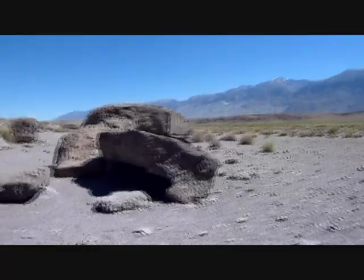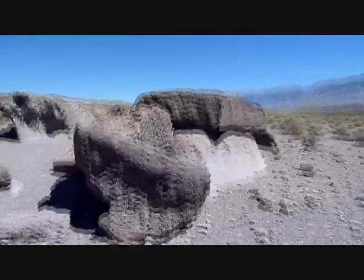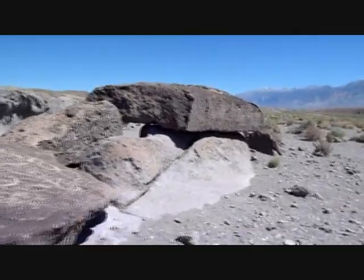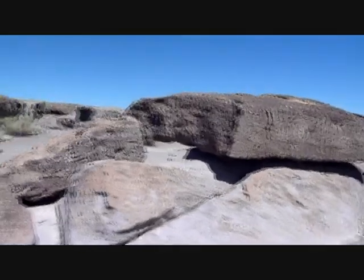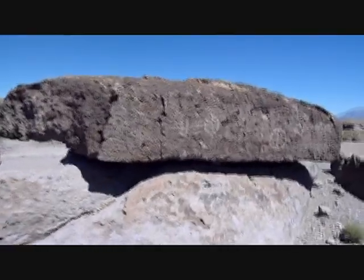But I tell you what I'm going to do is take you to where the old huts were. And I'm going to take you to a grinding area where they ground their corn, or they ground their acorn, or they ground wild nuts, pine nuts, where they cooked and where they slept. I mean, this is incredible. But I'm going to show you how old these people are.